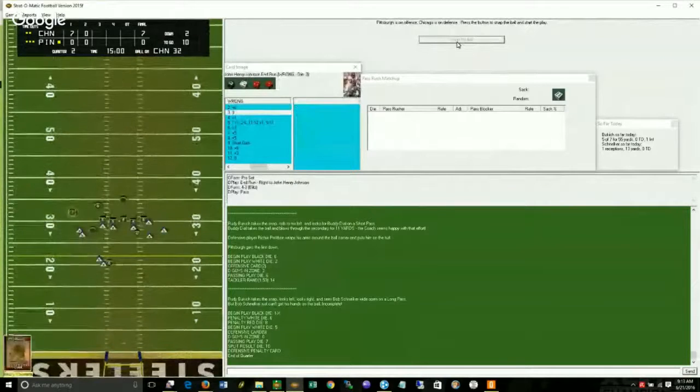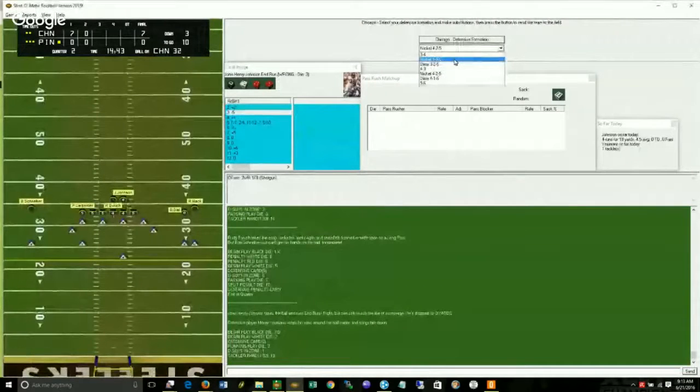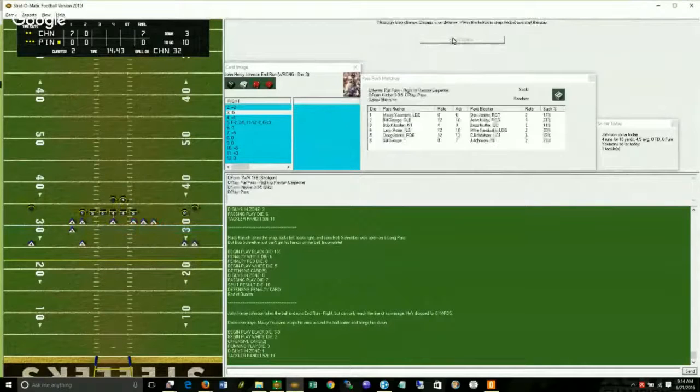No. In run right to John Henry Johnson. Guessed wrong. Goes for 0 yards. That's the only flaw with these Steelers: they're mediocre at best guessed wrong running and not very good guessed right. So the running game is not much of a threat. 3rd and 10 at the 32.